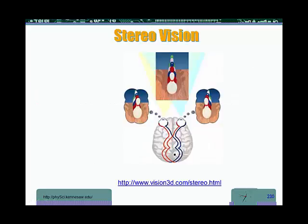Stereo vision, just an image here. If we are looking at an object here, one eye is going to see something like this, while the other eye is going to have a different perspective, so it's going to look slightly different. In putting them together, we see 3D. There is an implication to this. I think most of you, if not all of you, have seen 3D movies. And in these cases, what they do, they make you wear glasses.